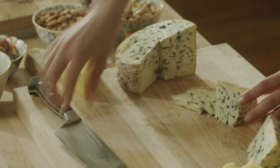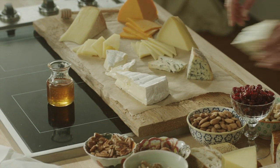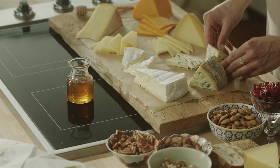Franc d'Ambert is a PDO cheese, which means it's protected designation of origin. So it's a really unique cheese to the region. There's something about Franc d'Ambert that I cannot explain. It's more of an almost like an umami flavor.